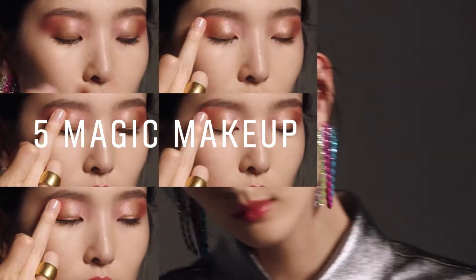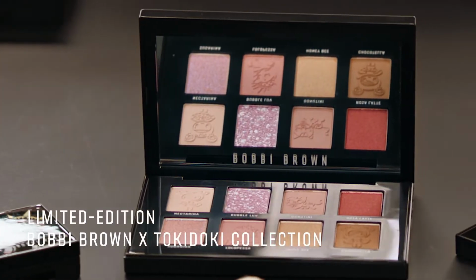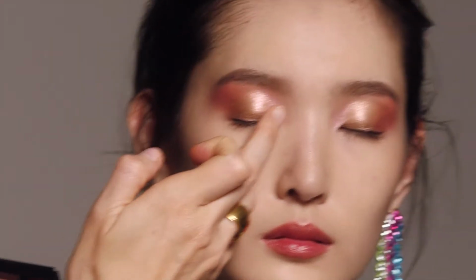I'm here to share 5 ways to make magic with a limited edition tokidoki collection. These high-performance essentials effortlessly transform your look with tone-true shades, glowing finishes, and bold pops of color.